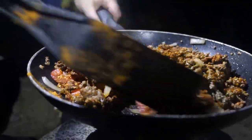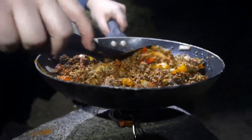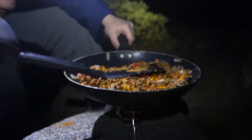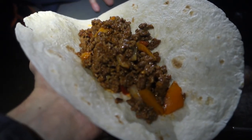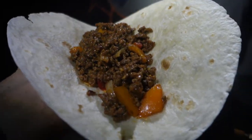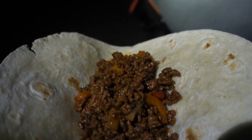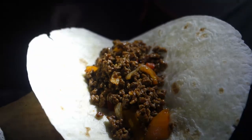Can you do a tiny bit more water? Yeah, it looks kind of dry. Looks great though. That's that. There's cheese under there, bell peppers, onions. I'm gonna actually turn it into a burrito. We've got the hot sauce too.